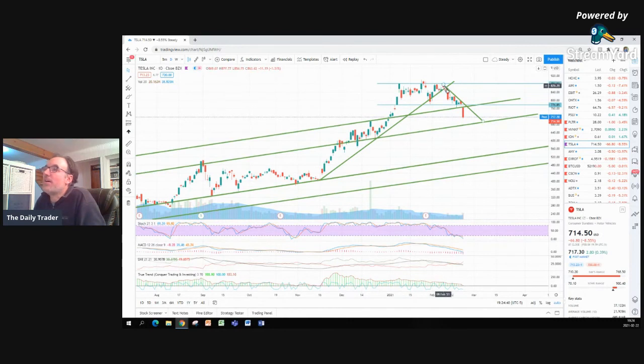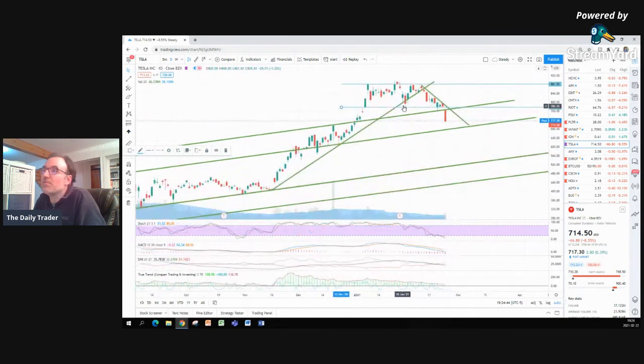And now I thought it was going to, I drew a support here. So I really thought that Tesla was going to stay above this and remain in the congestion zone for a while before going back up. And now this morning and today, boom, it just fell.